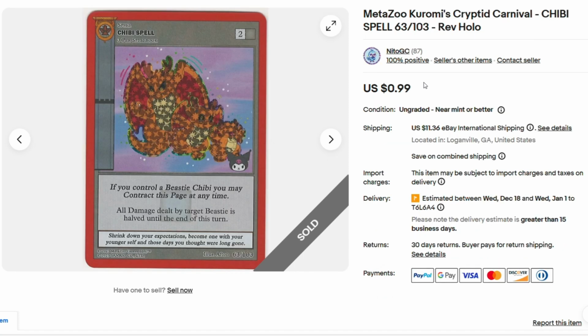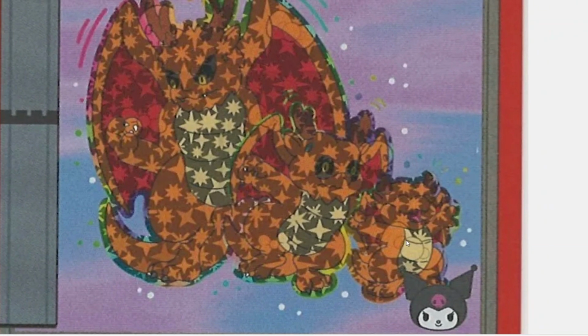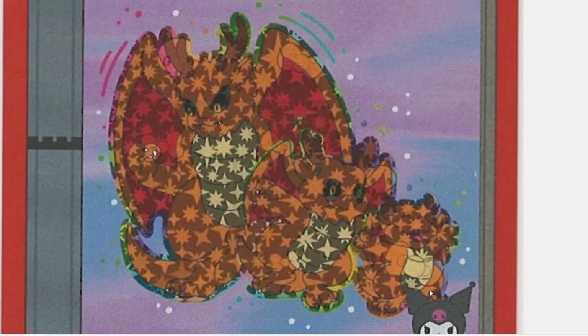And here's a card that I just like from Chromie's Cryptic Carnival. Only comes as reverse holo. They should have made a full holo variation of this. This should have been a gold card. 99 cents as a buy it now. But just really cool. The evolution of Piazza Bird, right? Charmander, Charmeleon, Charizard. Pretty cool.